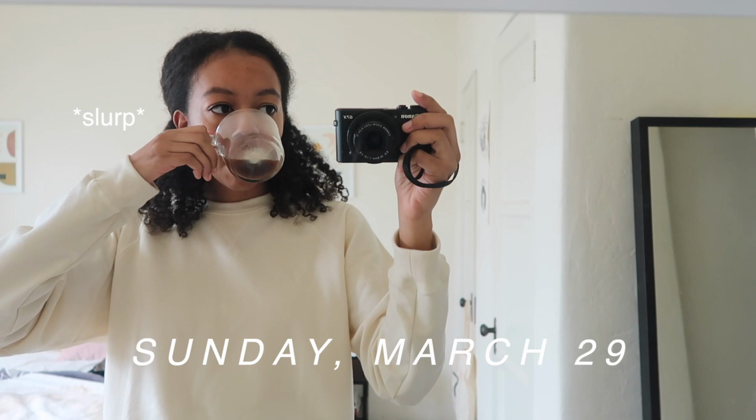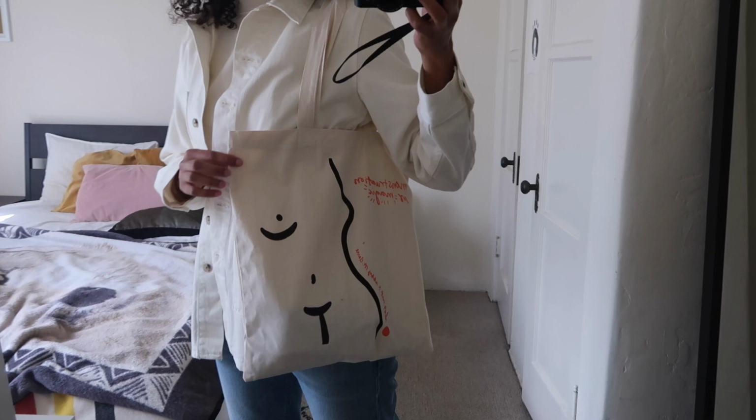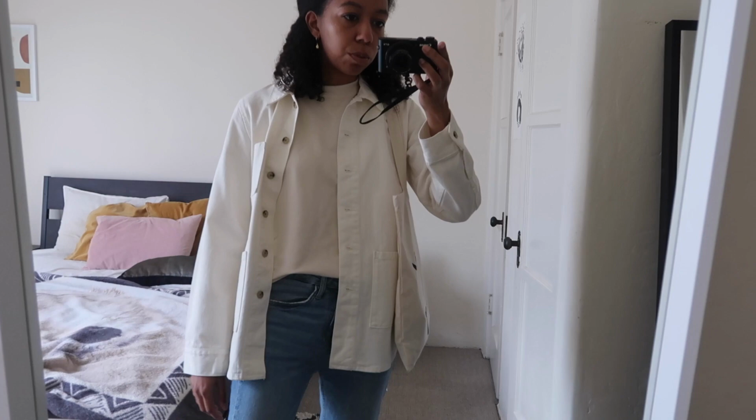Good morning, everybody. It is Sunday and I'm in my sweatshirt, which is new from Pop Linen. Kyle and I are headed out for a little drive, a little social distancing drive. Just popped on my Aritzia worker jacket. How this looks, it's a nice shape. And then I have my tote bag from Dot Cup. There you go. It's a very neutral, casual outfit today.